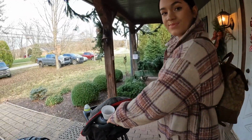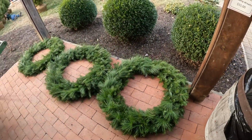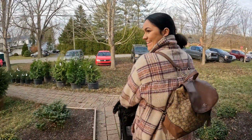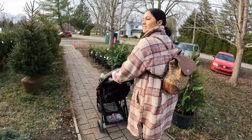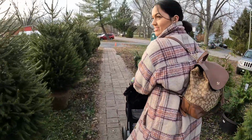Nicole wants a wreath. A big wreath. This isn't big enough. This is 3 foot round. She wants a big wreath for the wall. Decoration issues. We're warmed up. Now we're ready to go tree shopping.